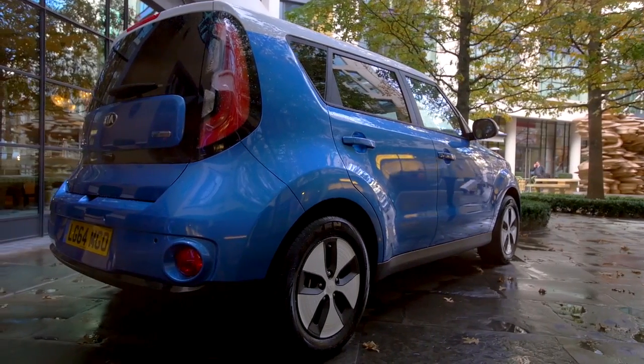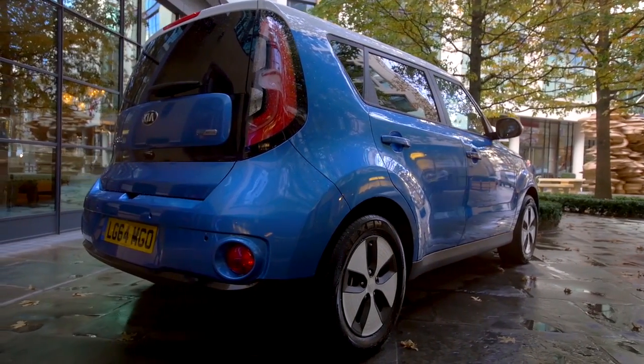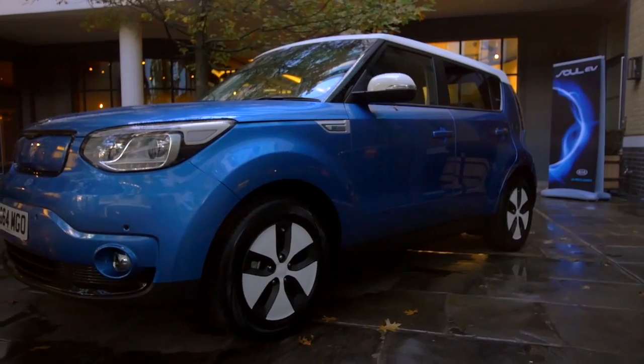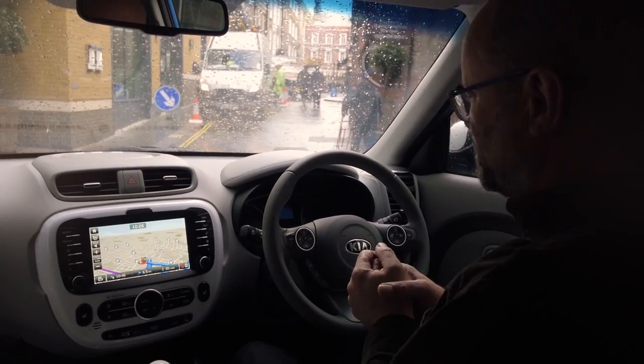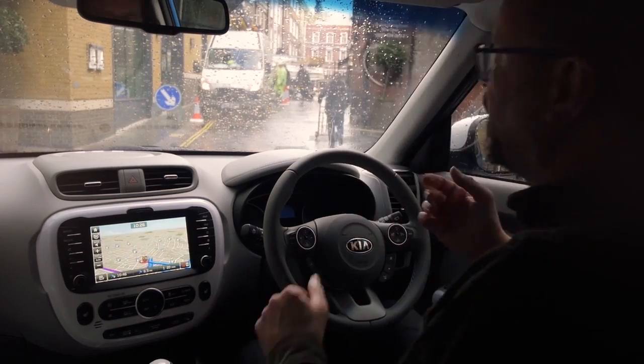This is really quite interesting next step technology that Kia have developed, and I'm going to take it for a little drive. Okay, so this is the Kia Soul EV. I've never been in this car before. I don't know how to start it. Oh, there's a start button.